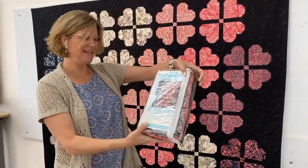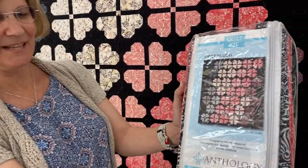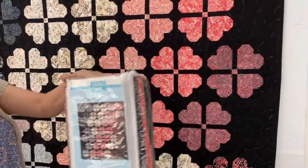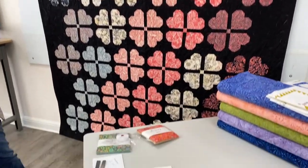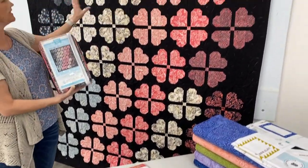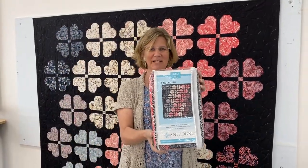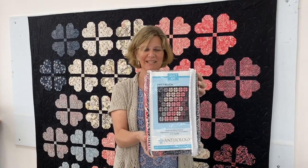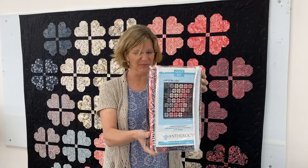First off, people always ask about the quilt that is always behind me, and today this quilt is a kit called First Blush. It's all batiks. This is Anthology Fabrics, and this kit makes this beautiful quilt that you can see here behind me. So if you're interested in this pattern or this kit or those colors, you'll find it right here in the First Blush quilt kit. The size is 77 inches by 89 inches, so it's a generous throw. So we do have that available in the store.